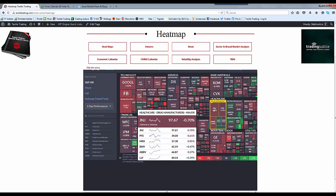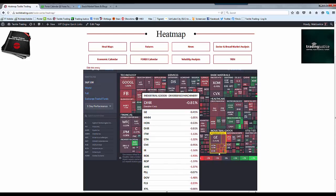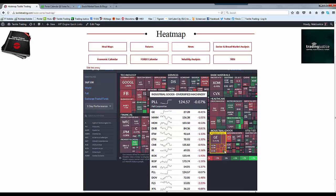And that's what I like about this heat map. You can kind of see a little bit of a trend analysis to a certain extent. Here you have Rockwell Automation down 1.94%. Here's one, FLS down 2.23%. So the heat map just gave us a couple opportunities. Whether we take them or not, that's an entirely different story. But we're going to look into those.